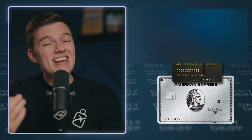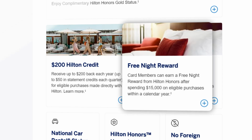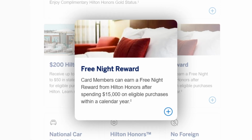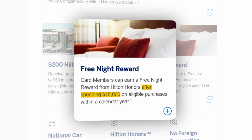So I didn't care about this change too much, but something that I did want to make you aware of. One last thing I want to clarify before we look at some of those other cards and I show you how I used the Surpass to book a free stay in Prague is that the Surpass does give you a free night award. However, it only is available after you spend $15,000 in a calendar year, which, unless you're using this as your main credit card, is not super likely for most consumers.